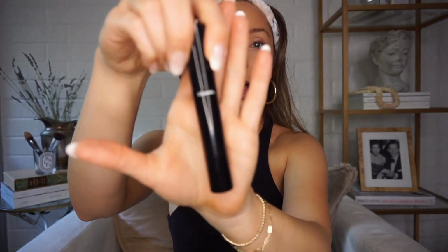Let that sit for a second. You don't want to do wet mascara on wet primer. Just let it sit for literally like 30 seconds. Just chill. But I'm gonna go in with mascara. I'm using this Chanel mascara today, but to me, honestly, I think that the key to mascara is just having it fresh.